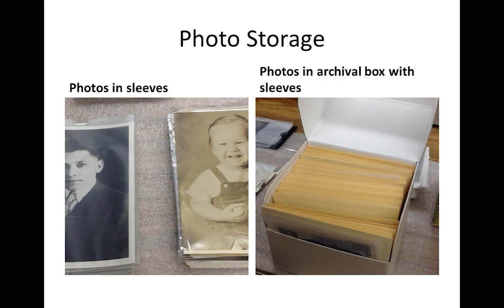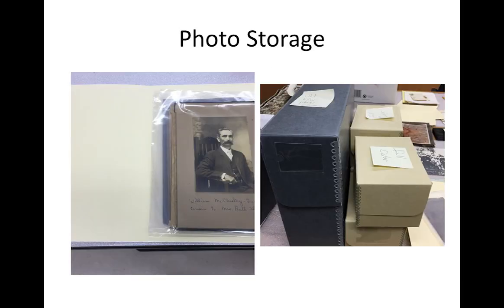For the larger photographs, we place these in print folders, also sold by Gaylord Archival, and utilize the Gaylord Archival blue-gray barrier board deep front lid archival box. As you can see in the picture to the right, these boxes come in many different sizes, which is very helpful when you're dealing with photographs that come in many different sizes.